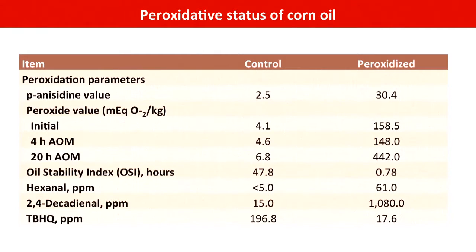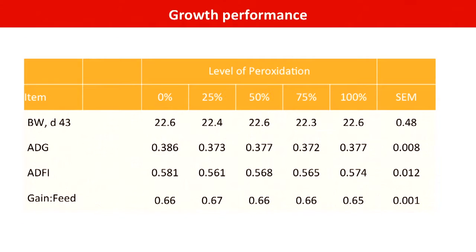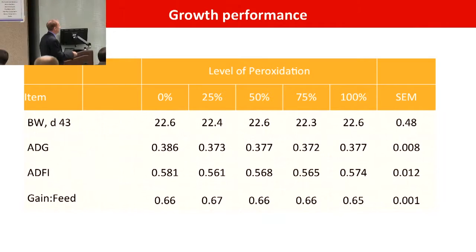We measured hexanal and 2,4-decadienal, and we see those also go up. They're a little bit less than in the second study. And then we had TBHQ in these diets, and you can see that we can still measure it in the control diet, but in the peroxidized diet, that antioxidant was almost completely consumed. So it's definitely doing something in those fats. But I think we had a good oxidized lipid, or oil, to look at. So when you look at growth performance, you basically see no differences.